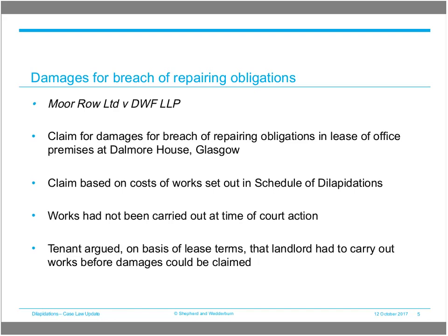Also, the judge did make the point that a landlord is entitled to quantify their claim by reference to what it will cost to do the work which the defenders have failed to carry out, in circumstances where that is the basis on which they have quantified their claim. Generally speaking, it's not necessary for a landlord to have carried out the works and incurred those costs before making the claim, but that will always depend on the terms of the lease.